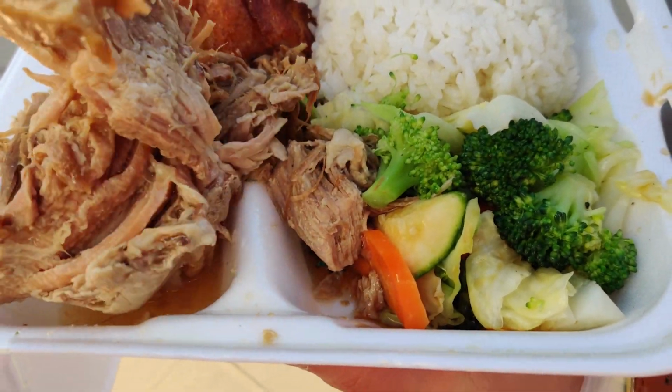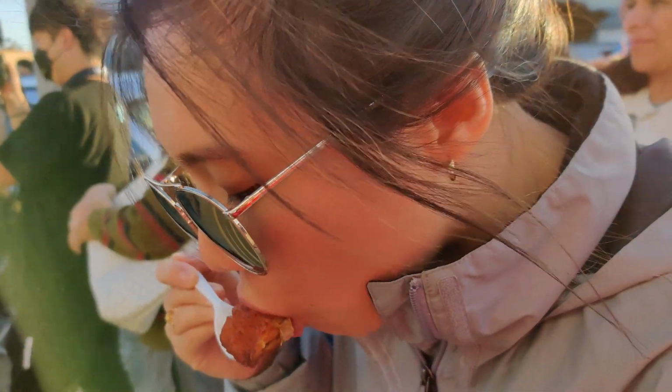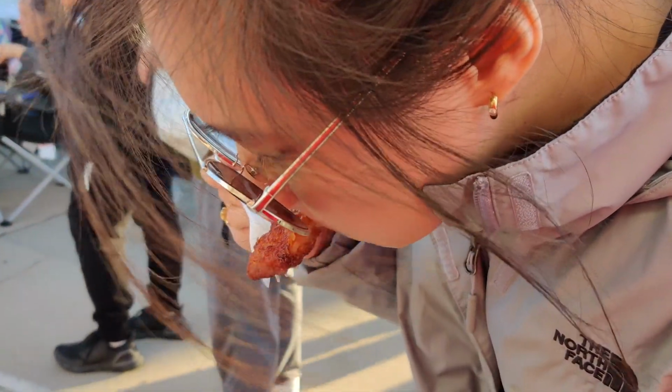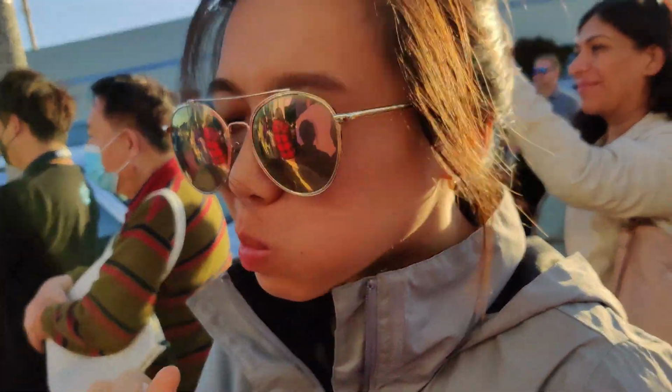Try the kalua pig. It looks big and juicy. So I'm gonna try some kalua pig right now. Very juicy. Big and juicy. Really good. So let's go try that katsu now. It's so close because everybody's so crowded right now, so I have to be super close to you. Good, man.